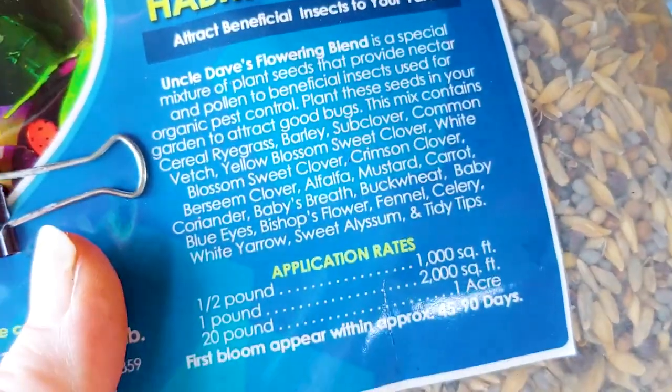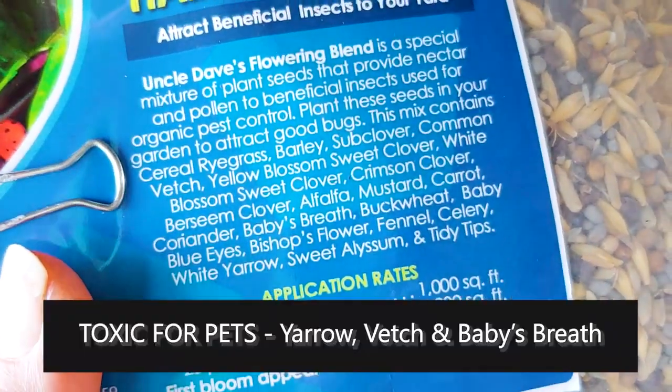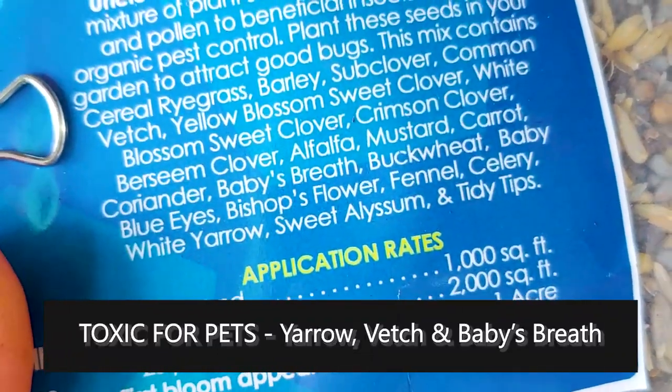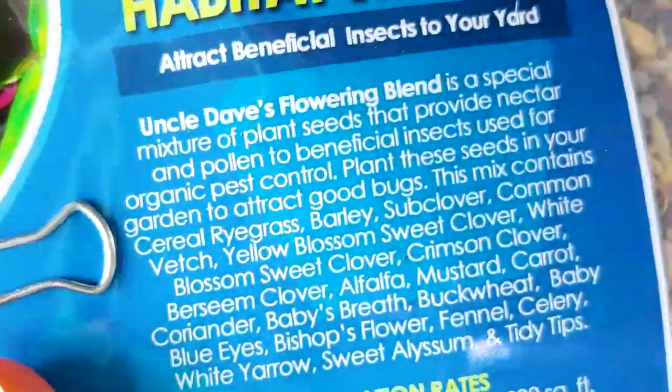The only thing about this is I have to be careful. There's a couple of types of seeds on here that aren't safe for cats or dogs. I'll just have to monitor and make sure that none of my animals eat these things.